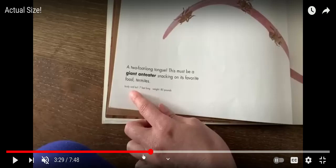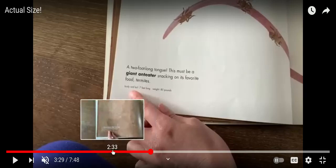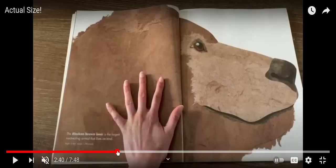What about a brown bear? Does a brown bear eat? It's a meat eater too. How can you tell if an animal is bigger or smaller than you? Yeah, you can compare your body parts to the body parts of the animal.